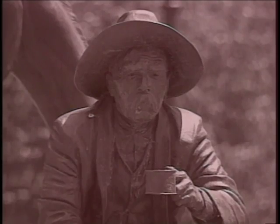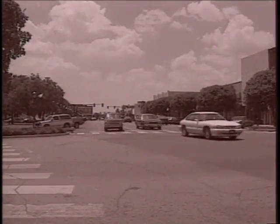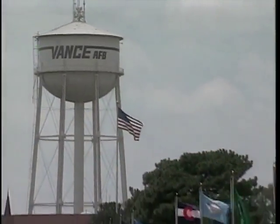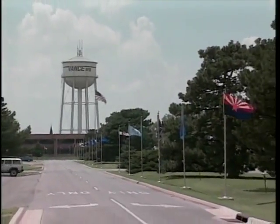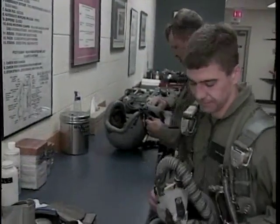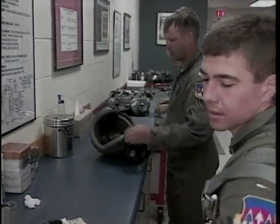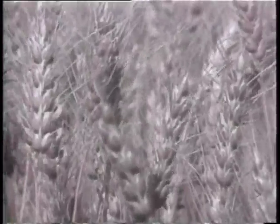The Great Plains of the United States call to mind images of wheat fields, cowboys, cattle, and oil, only a part of the reality for the small town of Enid, Oklahoma. For 55 years, Vance Air Force Base has represented the best cooperative efforts between the United States Air Force and Enid, Oklahoma. Vance is located about 5 miles south of downtown Enid on land which once produced bumper wheat crops.